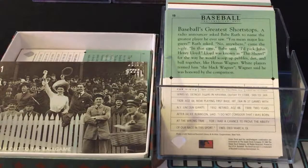Take me out to the ball game. Take me out with the crowd. Buy me some peanuts and Cracker Jack. I don't care if I ever get back.